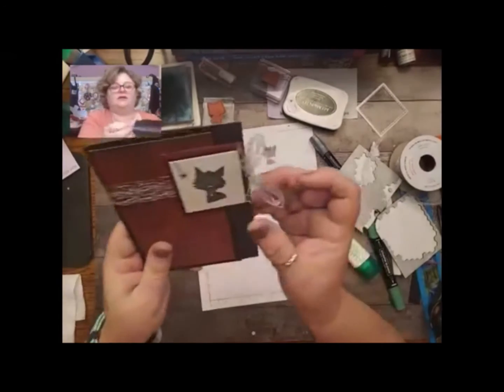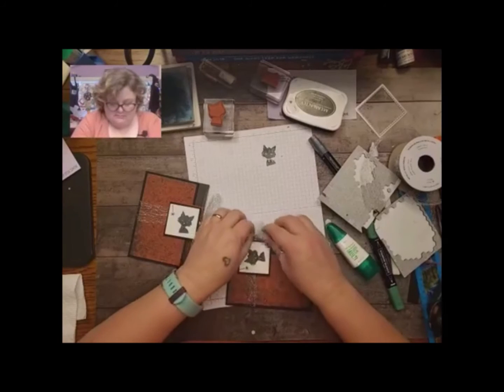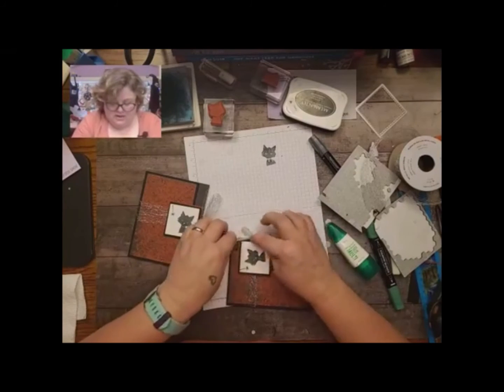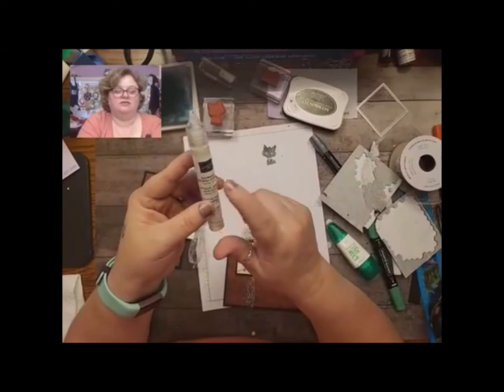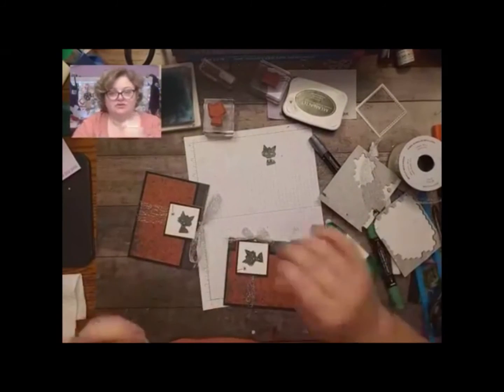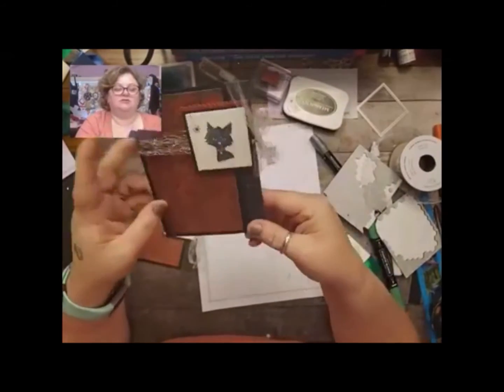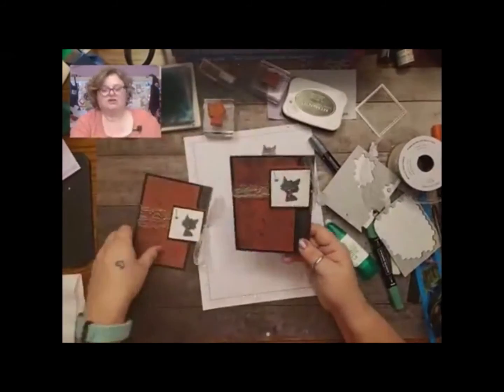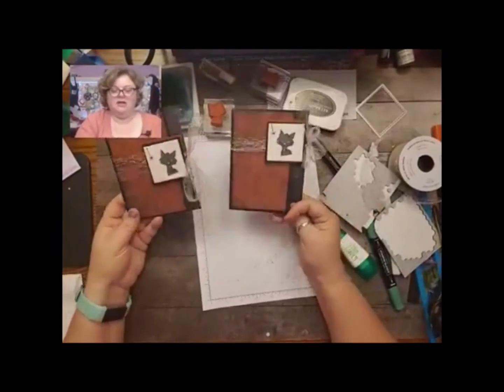Yay! Isn't that cute? I was using my shimmery crystal effects, which you can get in the annual catalog, to put on the turtle shell from that one DSP because it makes it hard and so super cute. Okay, so there you go. So here's one at the top, and then here's one at the bottom. Isn't that pretty? I love, love, love it.